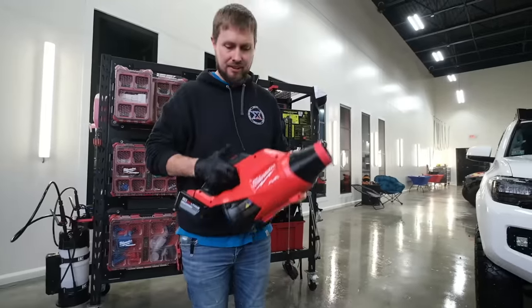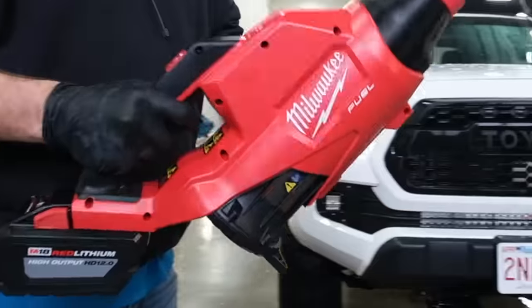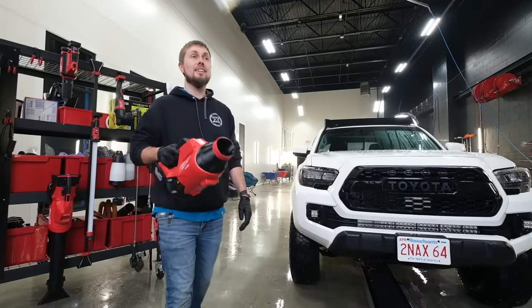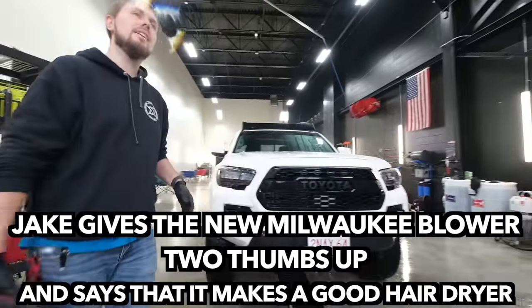Milwaukee blowers. They don't hit as hard as the Echo though. We need to do a video of like reviewing blowers. What's nice is they do have the lock on them. It's a good hair dryer. Yeah.